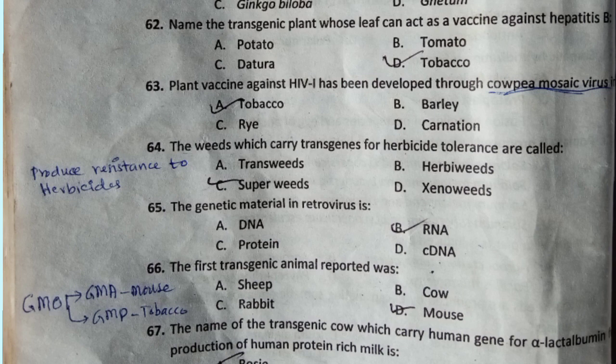Number 62. Name the transgenic plant whose leaf can act as a vaccine against hepatitis B. A. Potato. B. Tomato. C. Datura. D. Tobacco. The correct option is D. Tobacco.